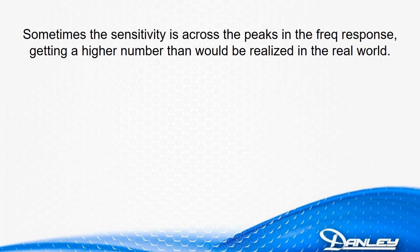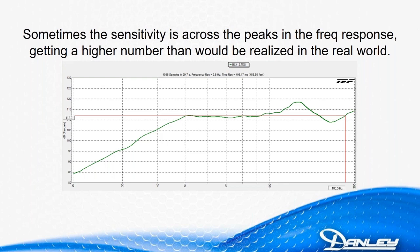Sometimes it's across the peaks in the response, getting a higher number than the average number that you would actually want to see out in the real world. And here is that response again. There was one manufacturer years ago that had a double 18 with a really high sensitivity number, and it had a peak up at like 1800 hertz. I don't know about y'all, but I don't normally run my double 18s up to 1800 hertz. And it was true that the loudspeaker did have that sensitivity in a 20 to 20 kilohertz range, but it was very unusable, and it didn't tell anything about what it could actually do in the bass range, but it would get that loud. So they weren't lying, but they weren't telling you the truth like you think you ought to be told or what you were expecting.